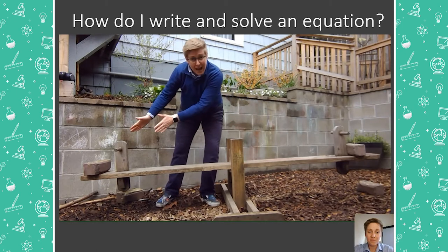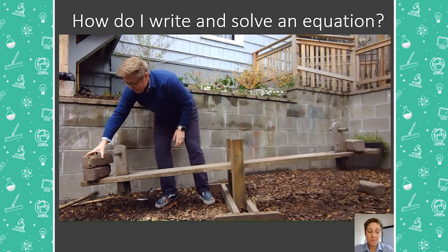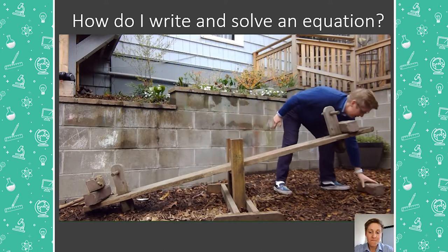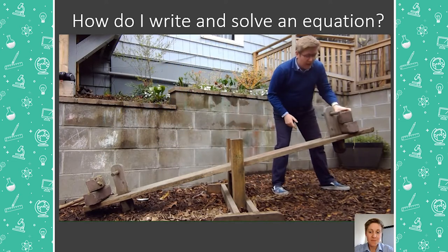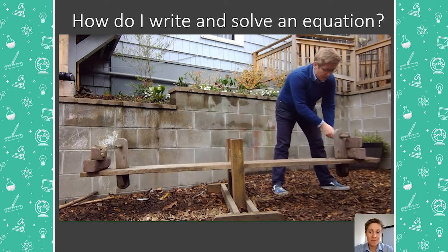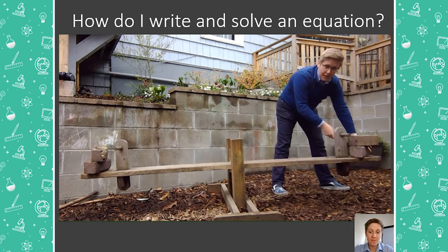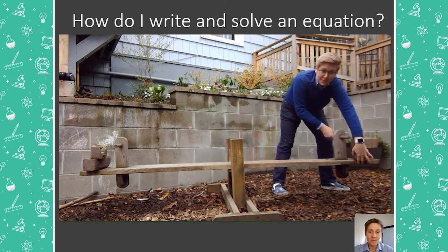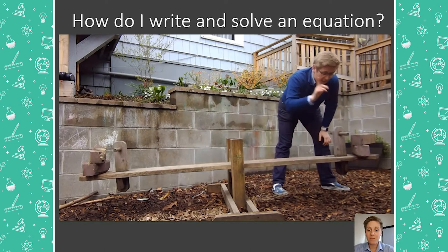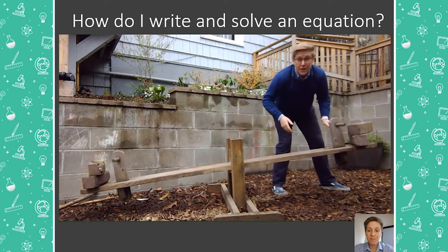If I were to want to add 1x to this side, one brick weight to this side, I'm allowed to do that as long as I maintain equality. If I add 1x to one side, I would have to add 1x to this side. And real life can be a little tricky sometimes to show math concepts because I have to make sure that I place these the same distance from the center point or they won't actually be balanced. So now I can show that I added 1x to this side and 1x to that side and they're balanced again.